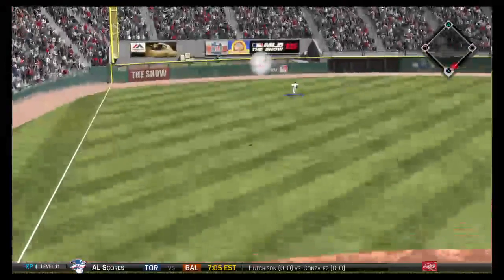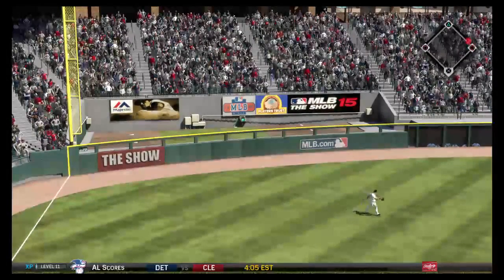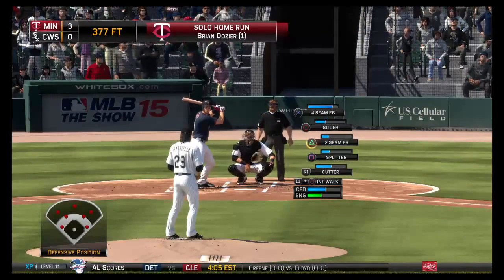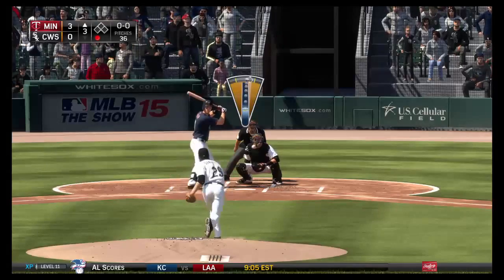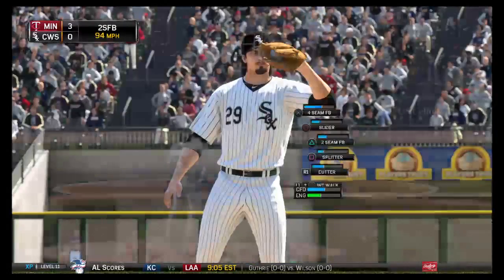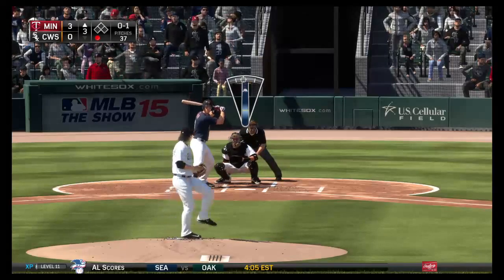Now Dozier with a drive out to left field. And that ball is gone. Blasted into the bleachers in left. Now batting, the first baseman. It's a solo shot here from Brian Dozier as the Twins have made it a 3-0 ball game.